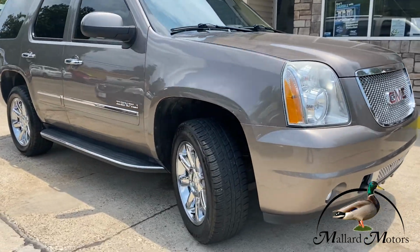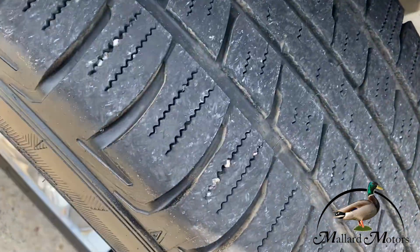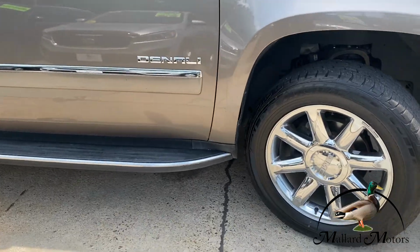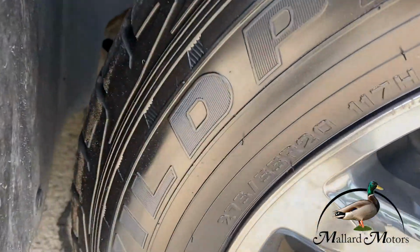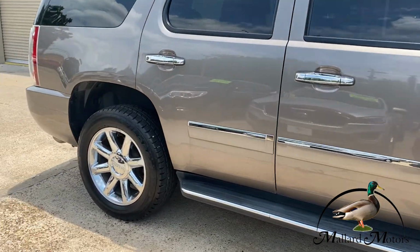In the back, in the bumper there, you got backup radar sensors. That cover in the middle is covering a tow hitch. And then you've also got a backup camera. In addition, there's also a power lift gate. So you just press the little button. It'll open it all automatically for you.